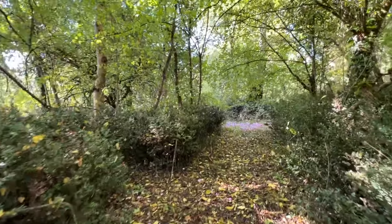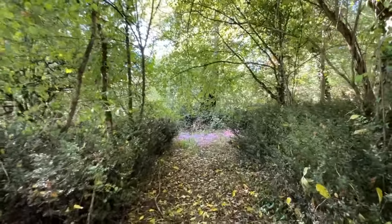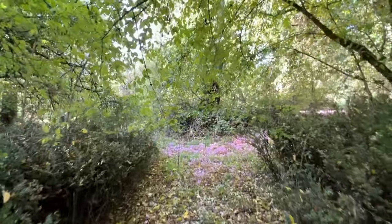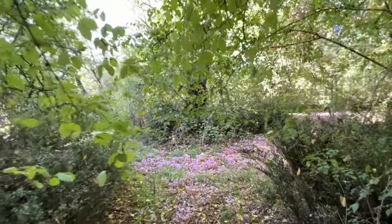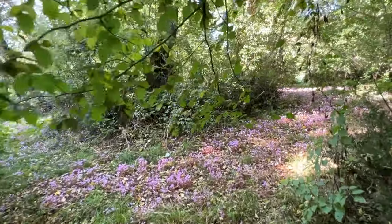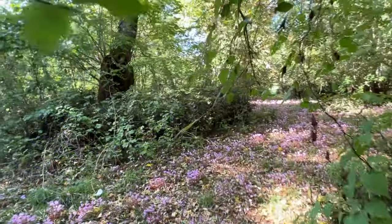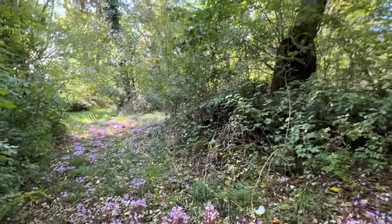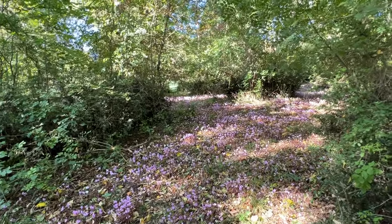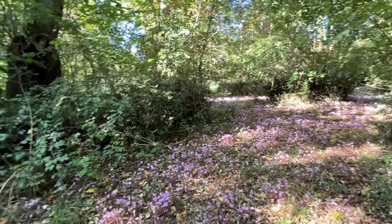It's just this quiet little oasis, but it's right next to the park. And it just feels so remote. It's just big enough to take you away. And I just imagine happy little parties and events happening in here.